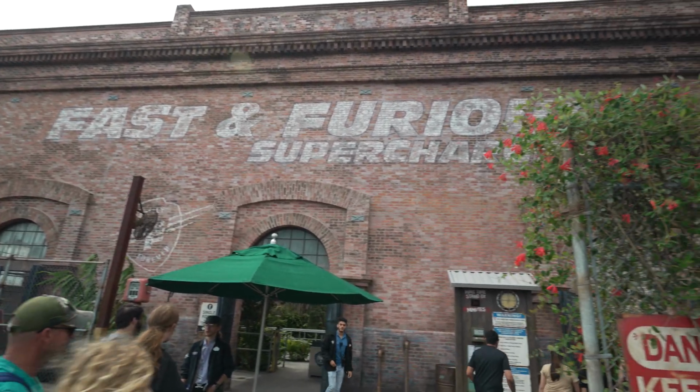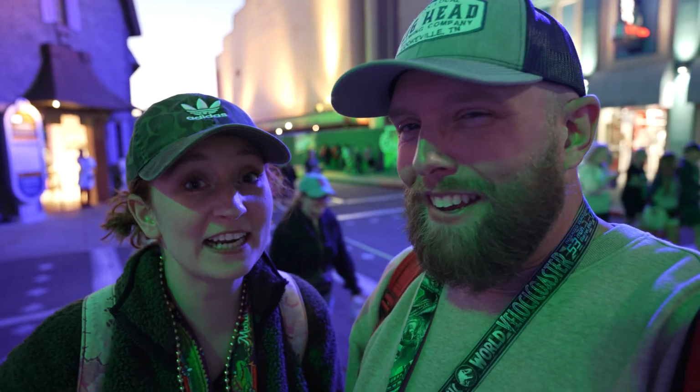All right, challenge complete. We rode everything. We didn't skip a single ride other than Rip Ride. That's the only ride that we skipped. Yeah, we got through 9 entire rides, which I feel is pretty impressive for 4 hours. And it's not like it's slow in the parks right now. It's pretty busy. Yeah. Yes, we did cheat.